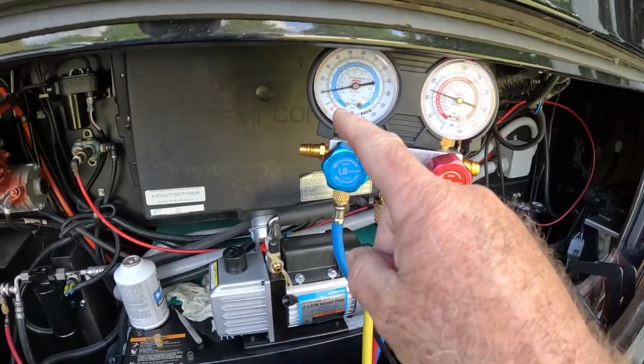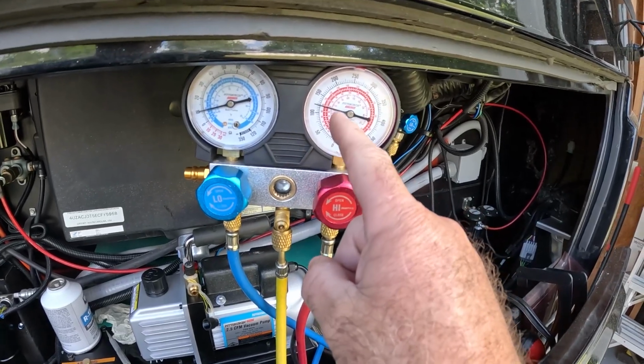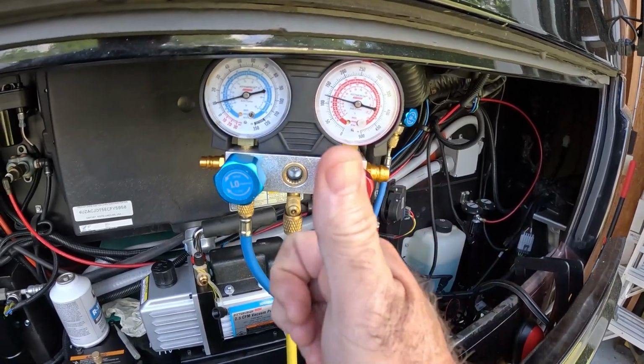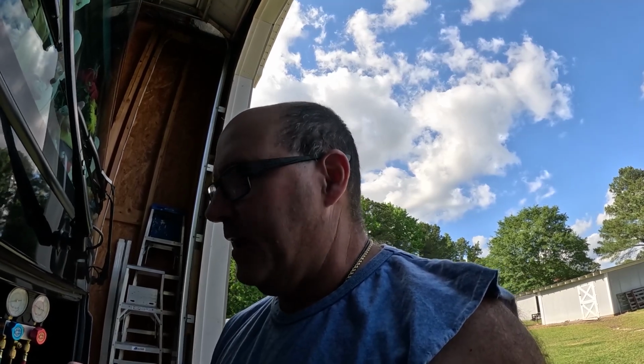We don't have enough pressure yet. I need to be about 20 psi on the low side, and about 150 psi on the high side. That should be good. All right, so let's go ahead and get one more can of R134A in here. This motorhome has an Evans TempCon AC unit for the dash, and this is on a Freightliner chassis. The specs say it holds 3.5 pounds.